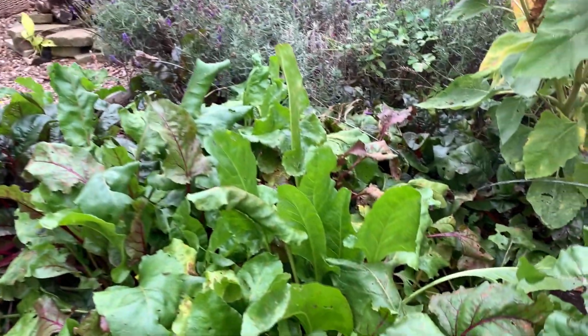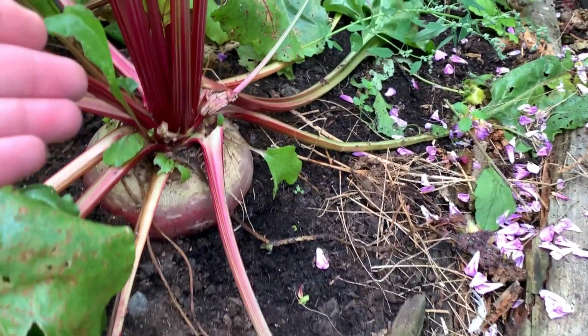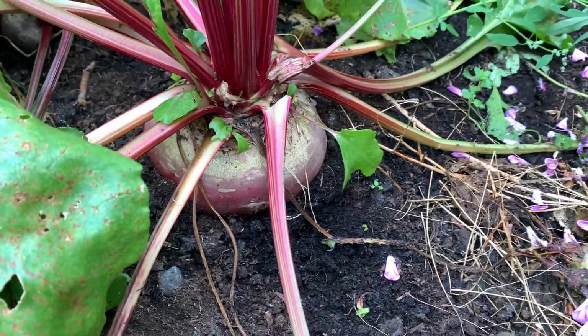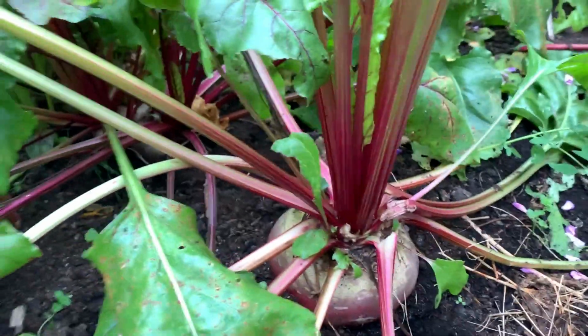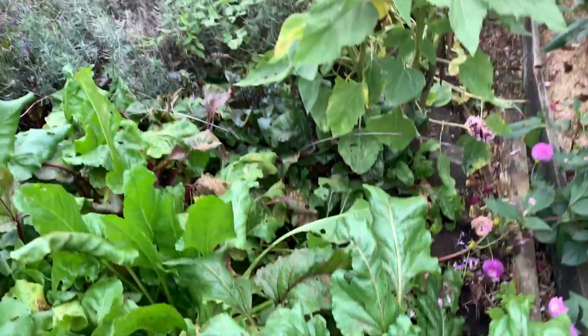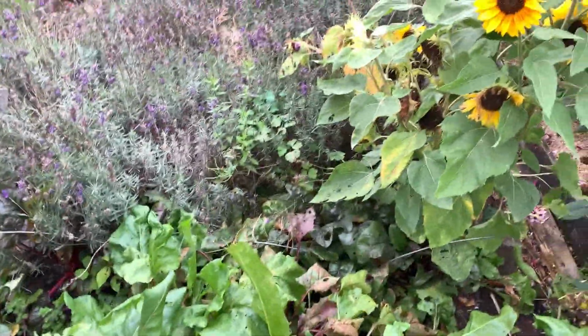But look at the size of these beetroot. Hopefully these aren't too woody, because that is a monster. That's a really decent beetroot, and there's quite a few of that size in there. Okay, let me get back out and we'll carry on down the path.